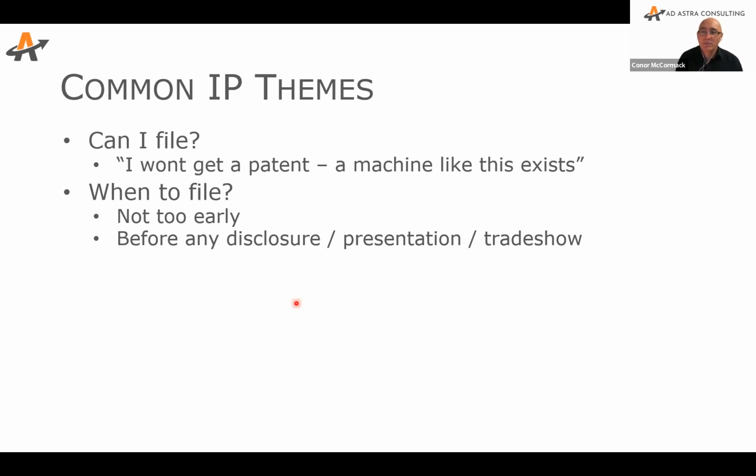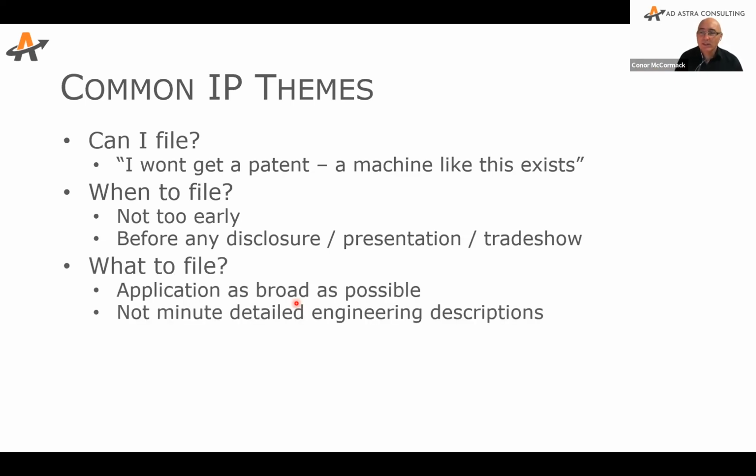But another thing, as Catherine mentioned, is that you need to file before you have any disclosure. That includes any presentations that you might give to an audience at a public event or a trade show. So a lot of times that's a forcing function. It happened to us a few times where we were launching something at a trade show, and we would have to get our IP in line and file before that actual event. What to file? Remember, the application should really be as broad as possible, and not a minute detail engineering description, which is the problem that us engineers have all the time. And I think it's a skill of the patent attorney to really see the value in what you're saying and actually help write the IP correctly.